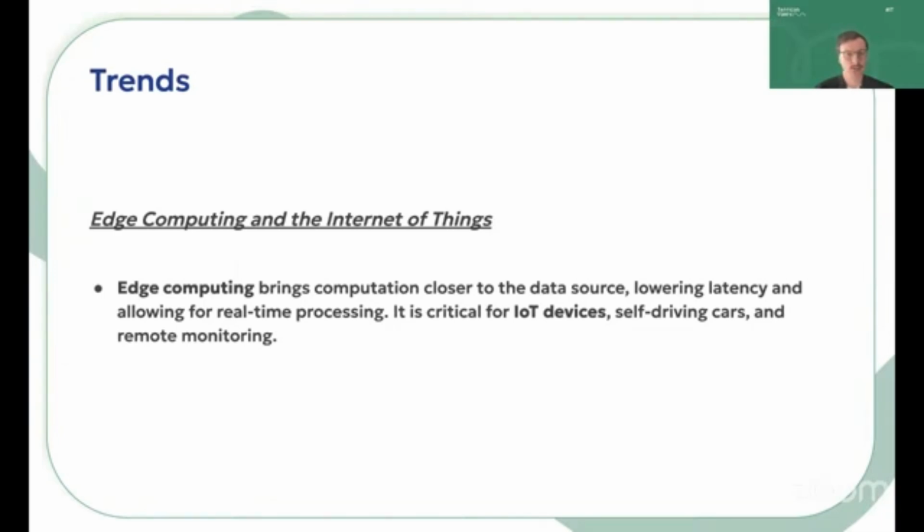Internet of Things devices collect vast amounts of real-time data, but sending all of this data to centralized cloud servers for processing can result in high latency, increased bandwidth costs, and inefficiencies. Edge computing addresses these challenges by processing data locally at the edge, enabling faster decision-making and reducing the need to transmit all data back to the cloud.